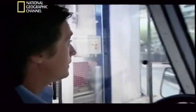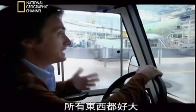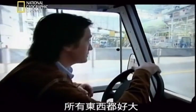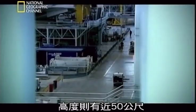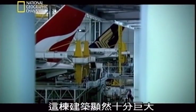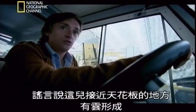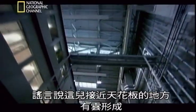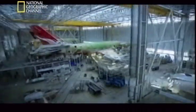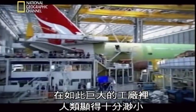Whoa! This place is unbelievable. Everything in it is vast. The final assembly line is nearly half a kilometre long and 50 metres high. Apparently this building is so enormous that, rumour has it, it can form its own clouds up near the ceiling. On this scale, human beings seem tiny and insignificant.